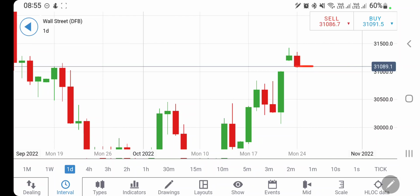And yes, I will expect 31,140 also to give it a resistance. Till the time it trades below 31,140, you can always expect 31,000 to be seen, 30,800 to be seen, and in fact it can achieve further lows. If it continues to trade, we can expect 30,400 levels to be seen here on Dow Jones before it tries to rise here. Hence, till the time it trades below 31,140, you can remain short.